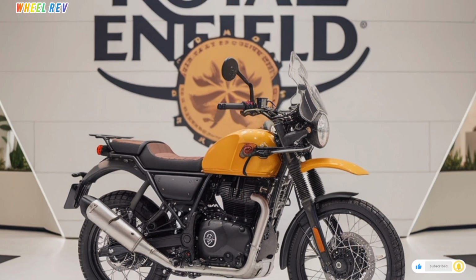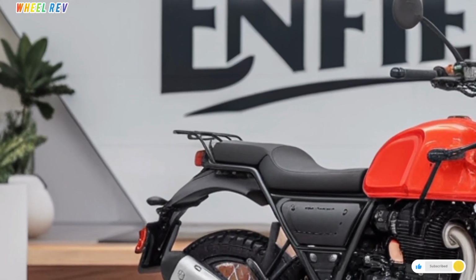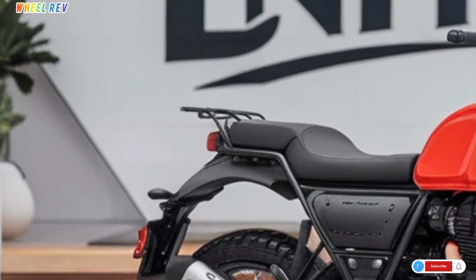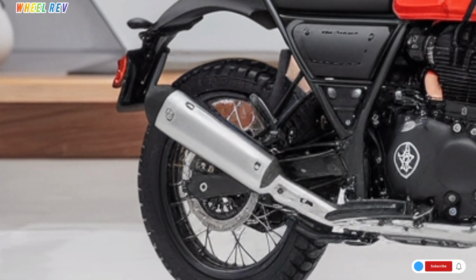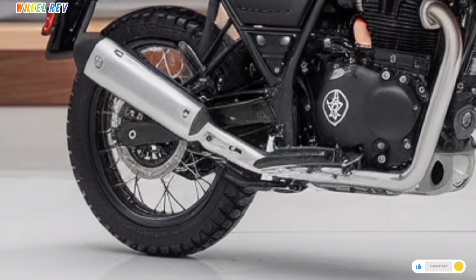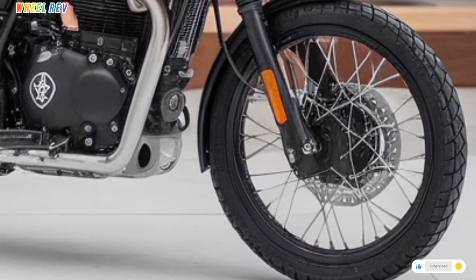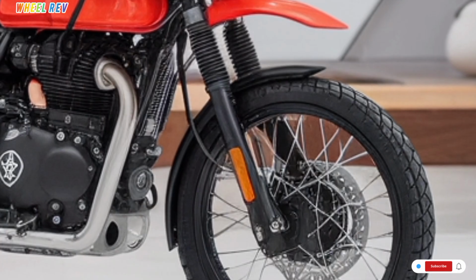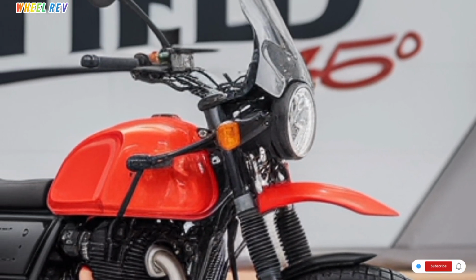Slide a leg over its saddle and the first thing that grips you is that familiar Himalayan stance, the tall, purposeful posture, the commanding handlebar position, yet it feels leaner between the legs, more agile than ever. That's thanks to the new twin spar steel frame. It's stronger, stiffer, and intelligently narrower where it counts, giving balance whether you're seated or standing on the pegs.